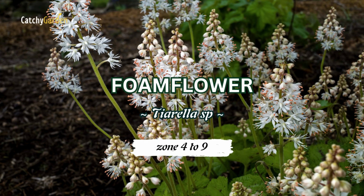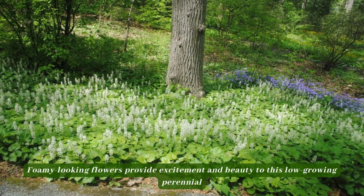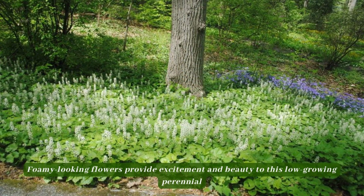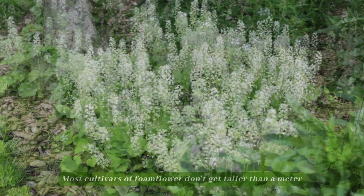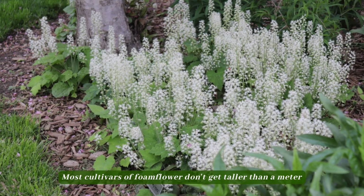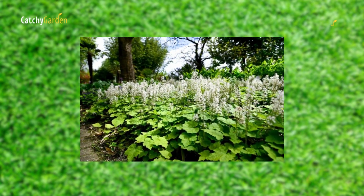Number 6. Foamflower. Foamy-looking flowers provide excitement and beauty to this low-growing perennial, but it's the leaves that really stand out. Most cultivars of foamflower don't get taller than a foot, and the plants themselves rarely exceed that height.